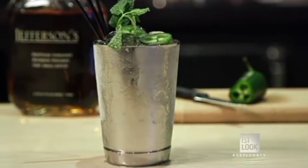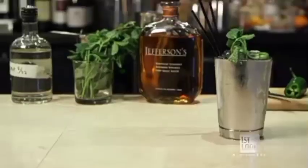You should make yourself one. Oh, I thought we were sharing. I don't share my drinks. That's really good. It's fresh, it's simple. And the jalapeno is like the perfect amount. I love your twist on the mint julep.